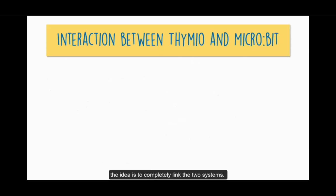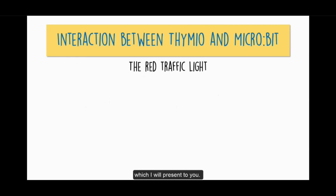Third project, the idea is to completely link the two systems. So, to really have a bidirectional communication, to send information from the Thymio to the card and from the card to the Thymio. And so for this, I have come up with a little new activity, the red light, which I will present to you.